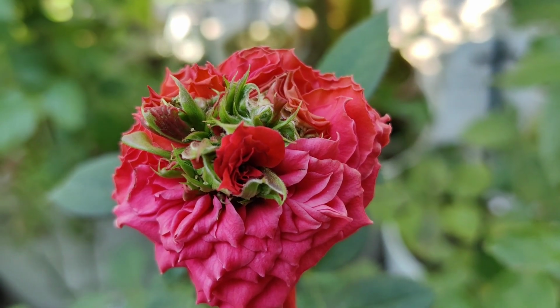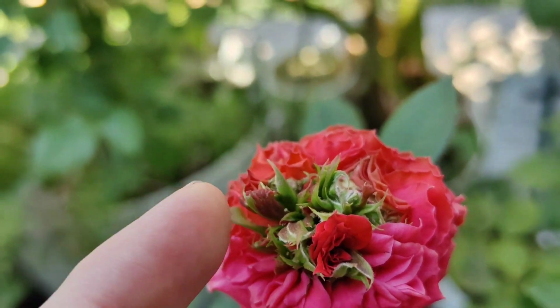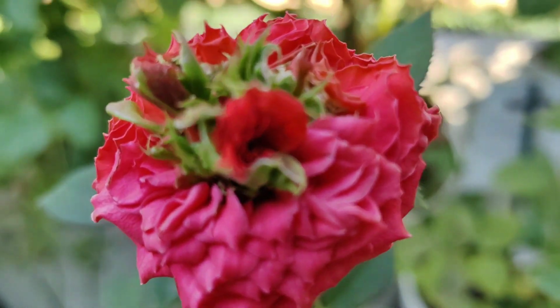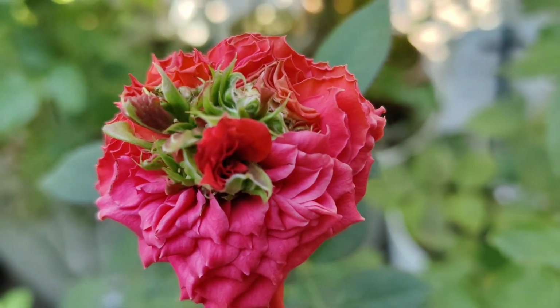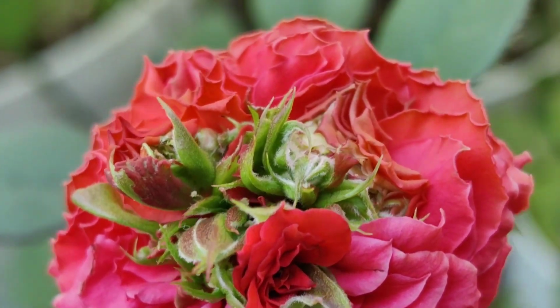A few days later, you can see that here it starts to grow a new rose. And then there is something going on here from the center. So this is the magic of Exciting Meilland. It's really exciting to see what it will do.